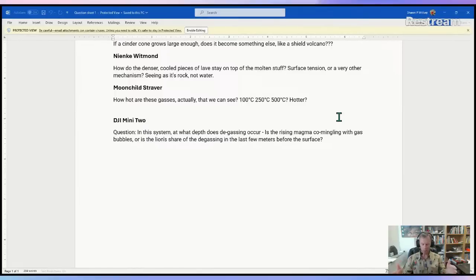Like in 2018, when I flew in a helicopter over the big, I don't remember how wide that thing was. Let's say it was 400 meters wide. That's probably pretty good. The very hot, very low viscosity lava channel in Hawaii in 2018, we were probably a couple thousand feet above the lava, and we could still feel the radiant heat. Like it was very noticeable. That heat was moving that far. So, yeah, good question.